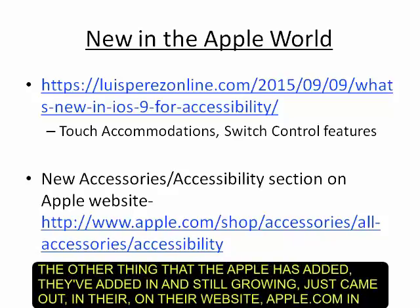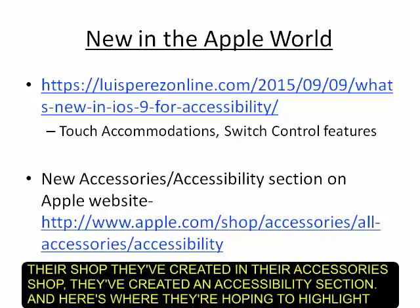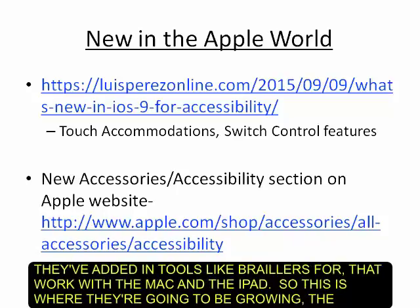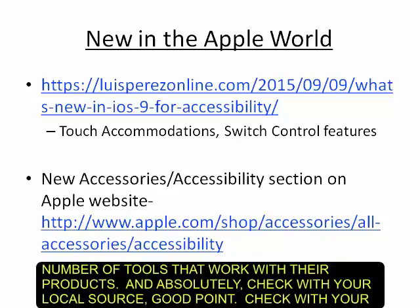The other thing that Apple has added, and it's still growing because it just came out, is on their website, apple.com, in their accessories shop, they've created an accessibility section. And here's where they're hoping to highlight tools that make their products more accessible. They've added in things like the Scoob music product that works on Mac, and tools like Braillers that work with the Mac and the iPad. So this is where they're going to be growing the number of tools that work with their products.